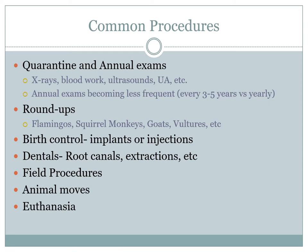So common procedures that we do are quarantine and annual exams. Everyone gets an annual exam, and new animals that come in or leave have to be quarantined before they go out. So we make sure that everyone is scheduled accordingly. Are they getting x-rays, blood work, ultrasound, UA, all of that? And then they're getting their annual exam. Sometimes they do it less frequently, depending on the animal.